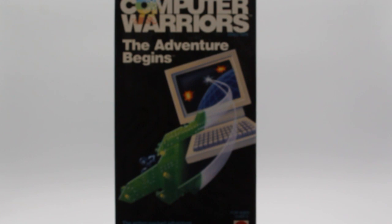Of course, we got a very nice visual on the front here of one of the Computer Warriors. I believe that is Rom there, flying out of the computer, a nice stylized computer from the 1990s, from when this VHS was made. And down at the bottom, we've got the Mattel logo with the for ages 5 and over listed there, although based on the content here, you could have a kid younger than that checking it out, depending on how well or interested they'll be in it.